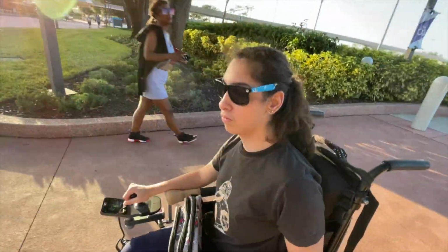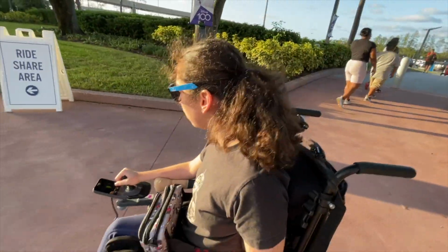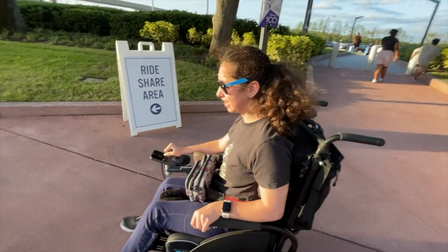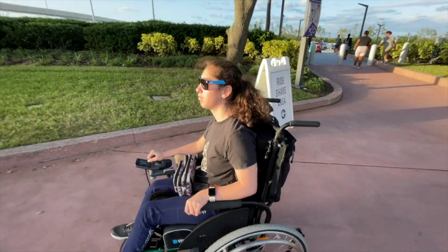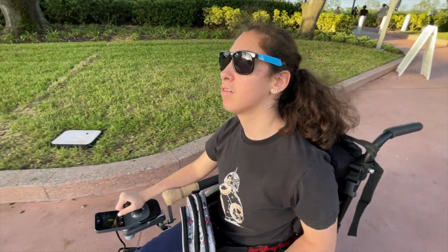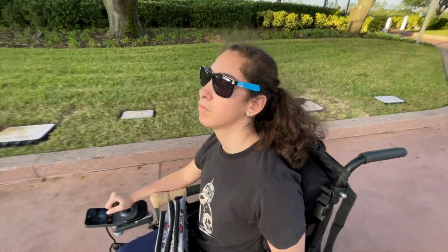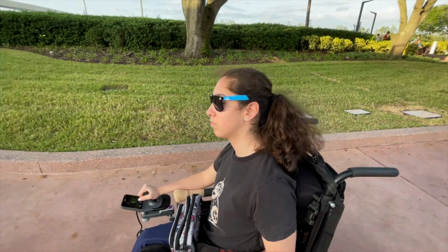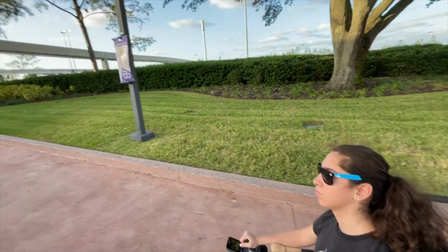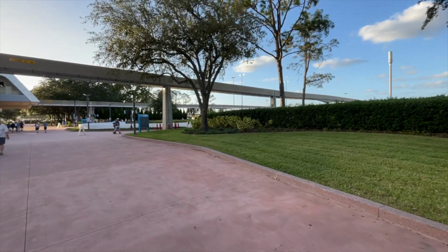Animal Kingdom is the only one that doesn't really connect. You can only get there by bus. I know. They don't have a monorail. Driving or bus, yeah. Well, if we're talking like Disney transportation, it'd have to be bus. But this monorail up here, that's the one that takes you over to Disney.